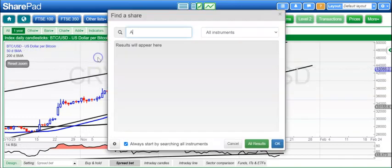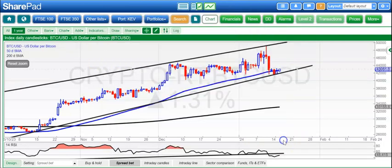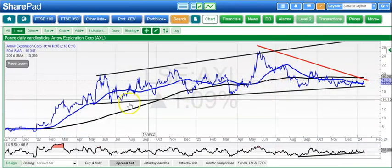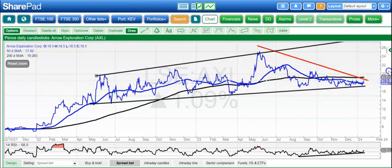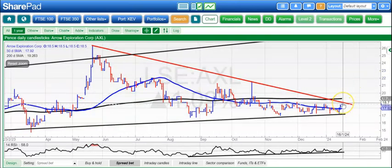Moving on to the stocks, and a requested stock here in the form of Arrow Exploration. Here you can see that even though the shares have been in something of a dirge for many months, there is an uptrend line from back in the spring of 2022. That line is running at 17 pence, so above 17 pence, we're feeling that this is a buy on dips. We've got a resistance line from back in the first part of last year, running at around 18.7 pence, call it 18.75.